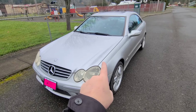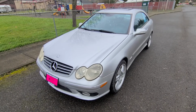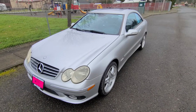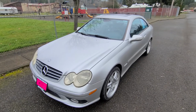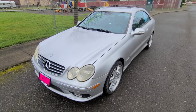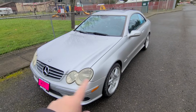I've got a very special car for you today. This is a 2004 Mercedes-Benz CLK55 AMG Brabus Edition. That is a mouthful. Okay, so this is going to go through our auction February 13th at 1 p.m. Merchandise at 11 o'clock. Automotive at 1 p.m. Let's talk about this car.